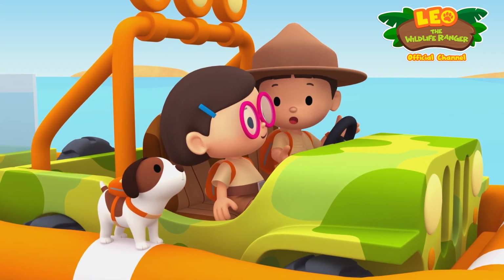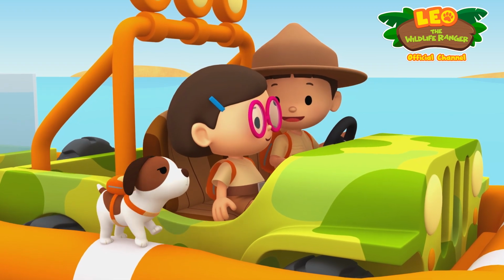We did it! We found the baby dolphin's mother! Hooray! Yay!